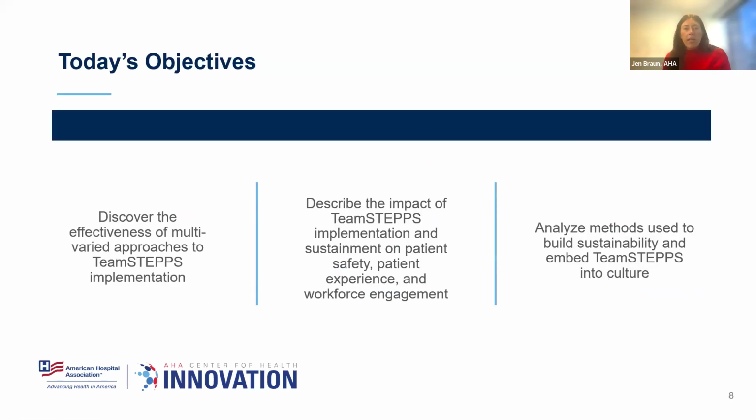So today our speakers will share the effectiveness of the various approaches to TeamSTEPPS implementation and describe the impact it's had on either patient safety, patient experience, or workforce engagement. And then finally, they'll share some methods on what they've done to embed TeamSTEPPS into their cultures. So really excited. We have a group of fantastic women to present today.